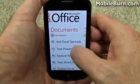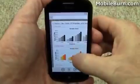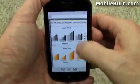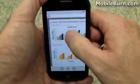Document support. Great Excel, Word, and PowerPoint support. This is a really nice Excel spreadsheet. It's got charts, everything in it. Works really well.